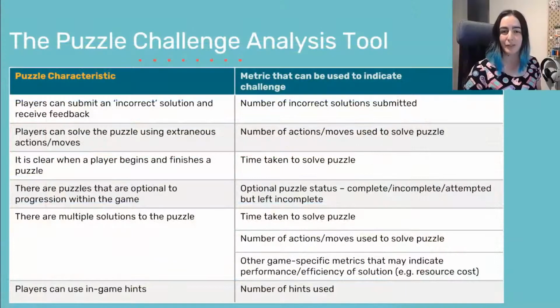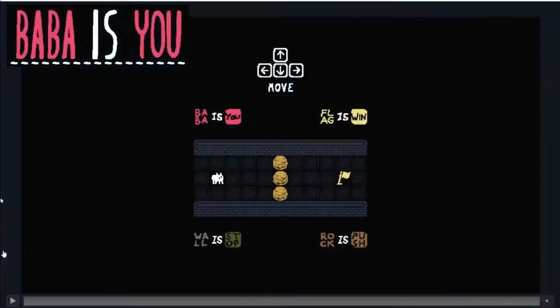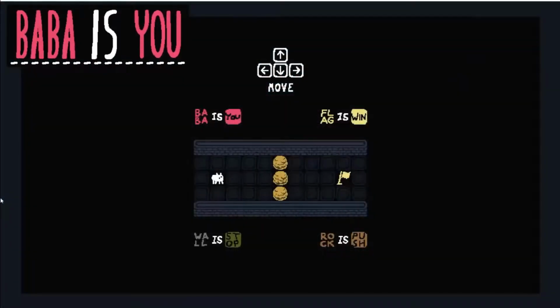So this is the final version of our Puzzle Challenge Analysis tool. On the left is a list of puzzle characteristics, and on the right are some suggested metrics that could be used to indicate challenge. We tested the Puzzle Challenge Analysis tool for generalisability by applying it to a third game, Bubba Is You.